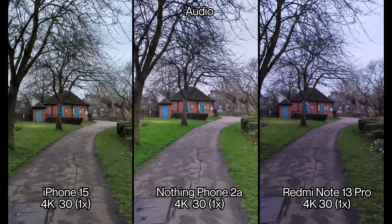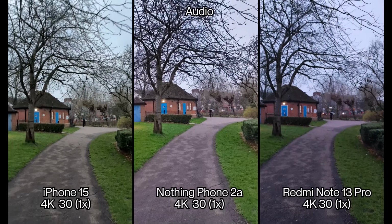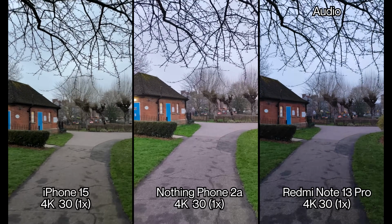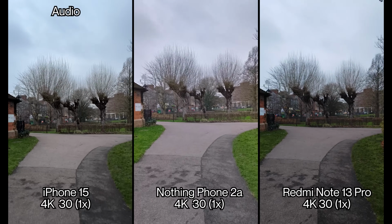We are now recording in the 4K UHD 30 frames per second video recorder mode on the Nothing Phone 2a, iPhone 15, and the Xiaomi Redmi Note 13 Pro. On the main rear camera sensor, just to see how the image quality is like, and stabilization. Quick run.